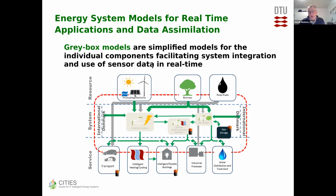But most importantly, the models are optimized for assimilating information from sensors in real time, so they can learn from data in real time and use this in the control and the setup. So these Greybox models, and sometimes we also call it data-driven digital twins, are important elements.